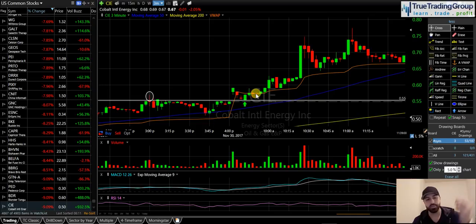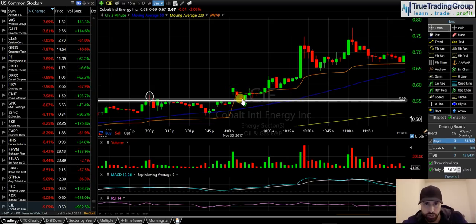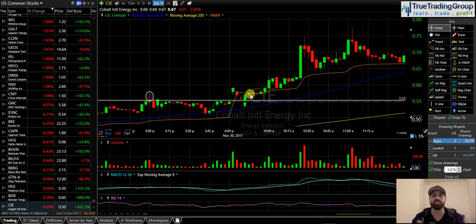You don't want to see a stock come down to support, touch it, and just kind of sit there and sit there and sit there. That shows lack of aggressive buying. That's why the share price is not going up. It's just going sideways. Okay? When you see a stock come down, touch support, just like you see right here, it touched support and then quickly shot up. That's showing you aggressive buying is stepping in front of that support level. That's why the price went from 55 all the way back to 59 in minutes. Okay? It happened very quickly. That is what you want to see out of a support level.